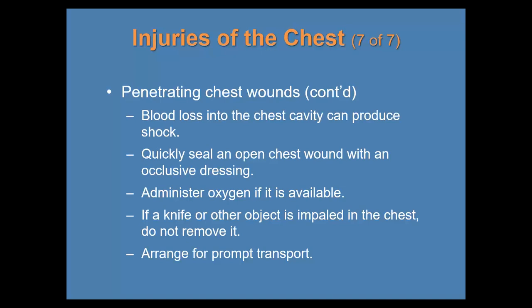Also, depending on the angle. If it's a knife and they came from underneath, and it's a 10 inch blade or 6 inch blade, it could easily impact the lung. So the entry wound may be down here in the belly, but the tip of the knife went through the diaphragm and punctured the lung. So when in doubt, seal it up on both sides and package for transport.